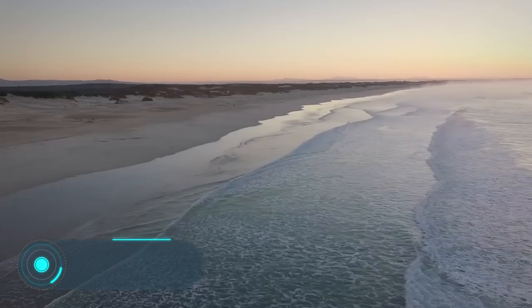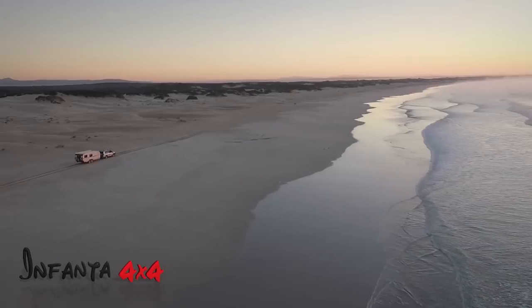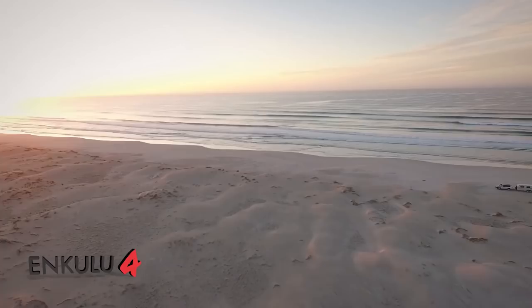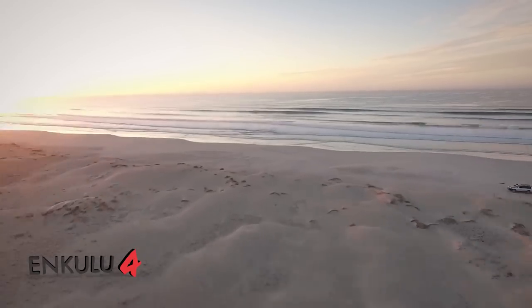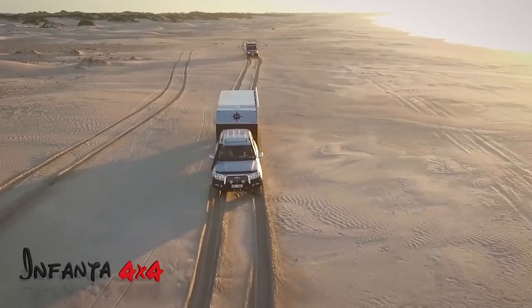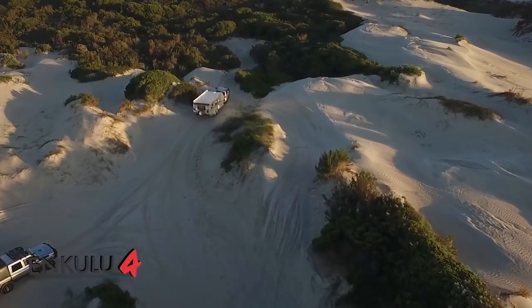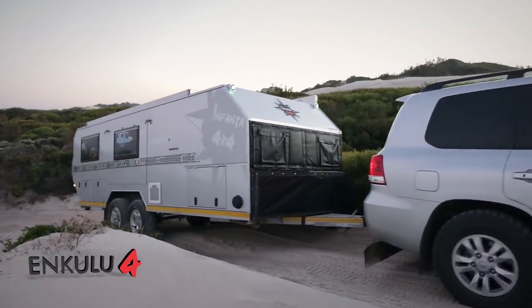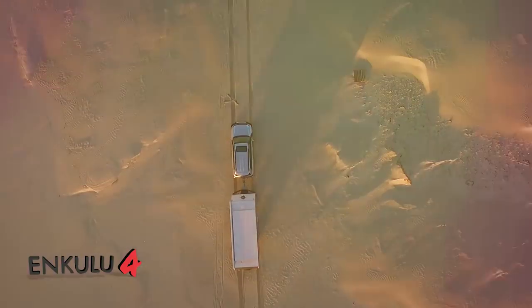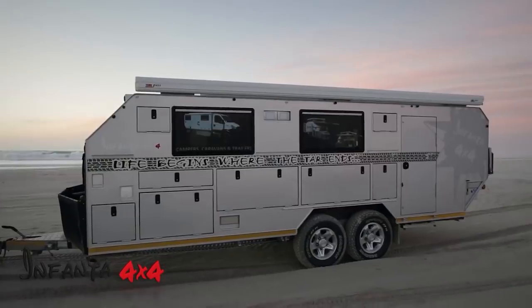Enkulu 4. Here we have a trailer caravan, which combines excellent cross-country capability, compact dimensions, and plenty of storage space. Its total length is 7.75 meters, and its width is 2.12 meters. The vehicle is equipped with a removable queen-size bed, as well as a transformer dining table, which can also serve as a bed. We also highlight the luxury leather seats, a 28-inch flat-screen TV, air conditioning and two refrigerators.